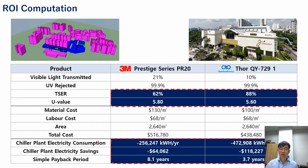Then how about return on investment? We simulated it through Jurong Point Shopping Mall Center in Singapore. In comparison with 3M film, Quantum Bionics Kapha nanoalloy material applied window film's TSER is higher and U value is much lower than 3M competing products. According to our computing simulation result, 3M film's payback period was 8.1 years and Quantum Bionics window film's payback period was 3.7 years. So our product could shorten the payback period by up to 55%.